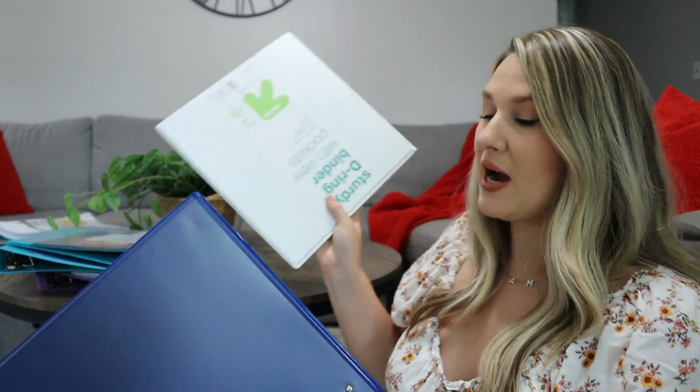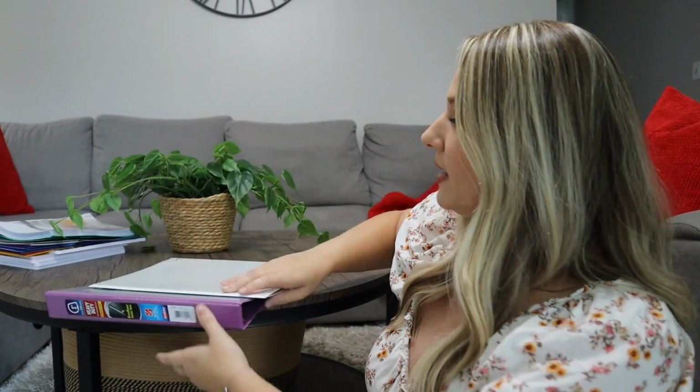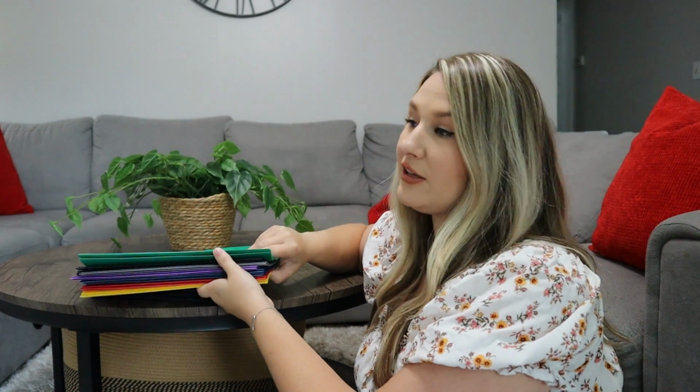Adeline needed binders, big binders, so she got blue and white. Nolan needed 2 binders, so I got him this blue color for his classroom. Arabella needed 2 binders, so she got white and purple. This is actually paper for my 7th grader. And then these folders, I have to look back at their lists.